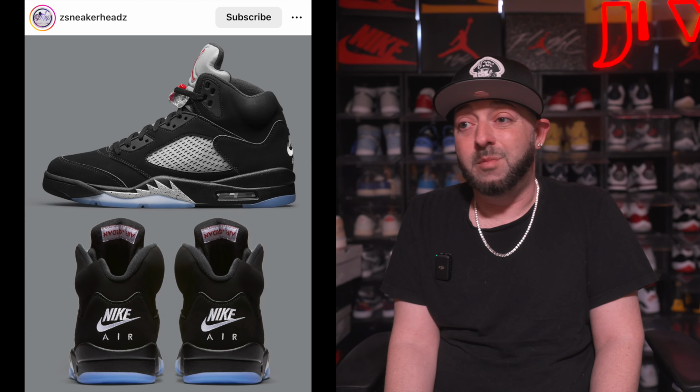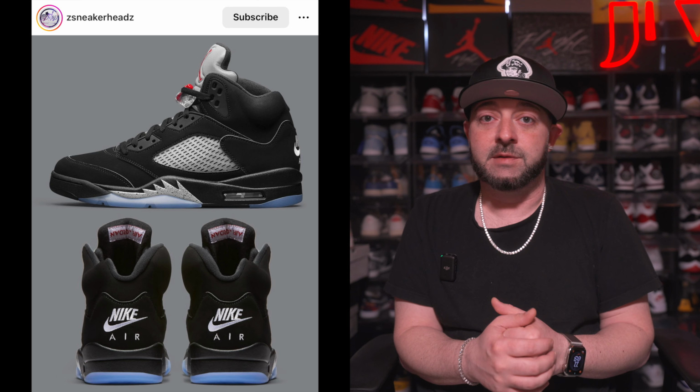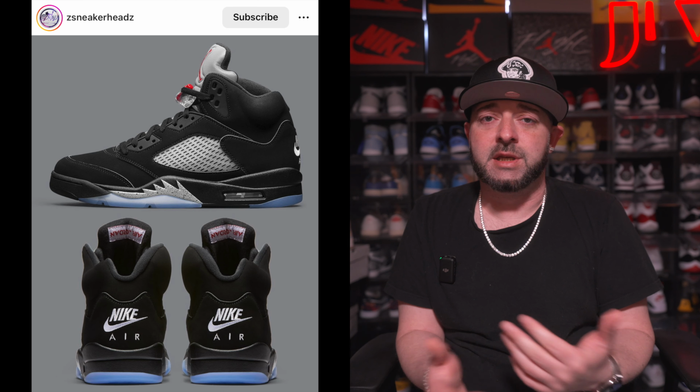As far as I know, this is not going to be a reimagined Air Jordan 5, but I definitely need at least 2 pairs of this. It's a must cop. It's one of the better Air Jordan 5s as far as like the OG colorways go, in my personal opinion. So it's definitely a must cop, double up sneaker for me. And I think the black metallic is a lot of people's favorite Air Jordan 5. So this one right here, I think is going to be great. It's going to bring a lot of attention to Jordan Brand as far as the releases go. I just don't know when it's going to be releasing right now.